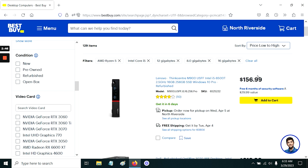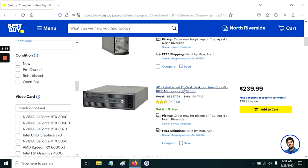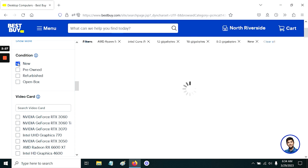Yeah. And sure enough, like I said before, if you're far beneath $500, there's probably a reason. This guy is refurbished, as is this guy, as is this guy, as is this guy. So basically, everything that's really cheap has also seen a bit of wear and tear. So we're going to go ahead and click the new condition here.